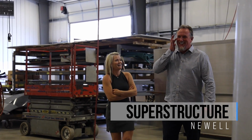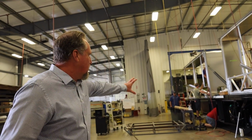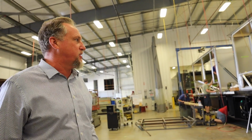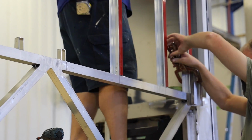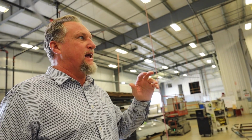Sidewalls, all of the compartment bays, all that stuff is custom, so it has to be custom built for each coach. We call these two stations Skin Line 1 and Skin Line 2. There's a lot more that happens here.